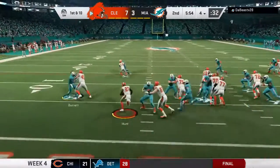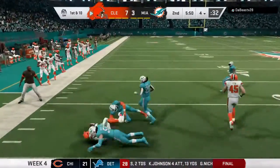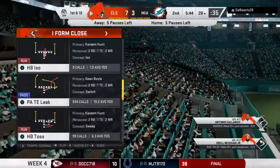They'll start with Hunt on the ground. And some room to work. And they work this out past the 25. 23 yards on the pickup there and a first.